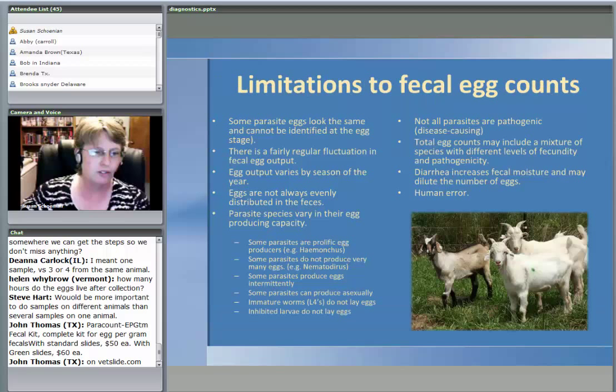Oops, I skipped the slide. There's a lot of words on this slide, and you can read them at your leisure, but there are a lot of limitations to fecal egg counts. A lot. It doesn't mean they don't have value, because they do. You just got to consider some different things.